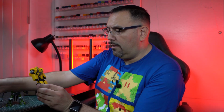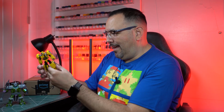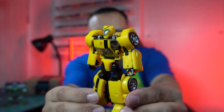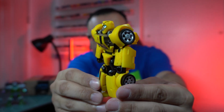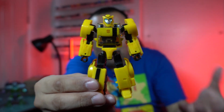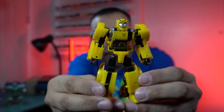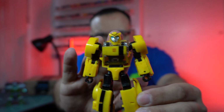Look at that. Oh, look at this little beautiful boy. Oh, that looks so good. Damn, I love this so much. I love this. Look at that. Oh, these are so good. Obviously, not exactly how he looks in animated, but that's not what they're going for with this line. It's got that G1ification, but I think it very much still retains a lot of the character and the look of animated Bumblebee, especially in the head.